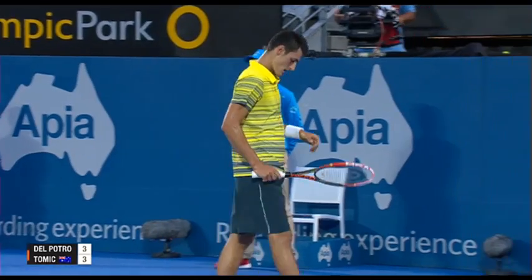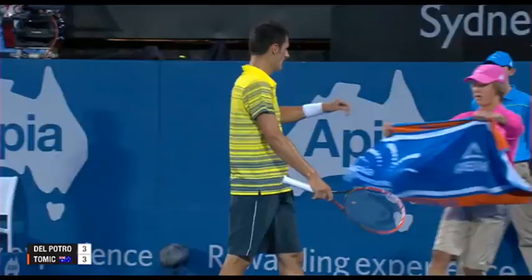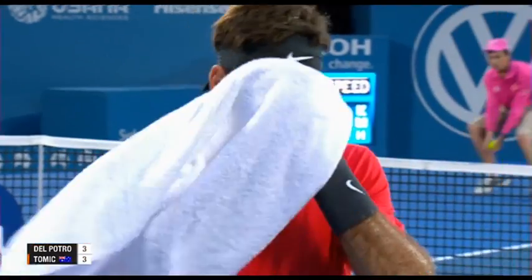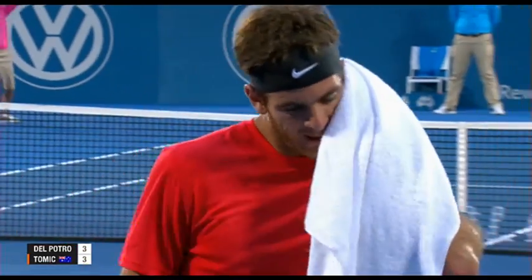Del Potro. Good ball striking. Del Potro levels it up. 3-all. 3 games on.